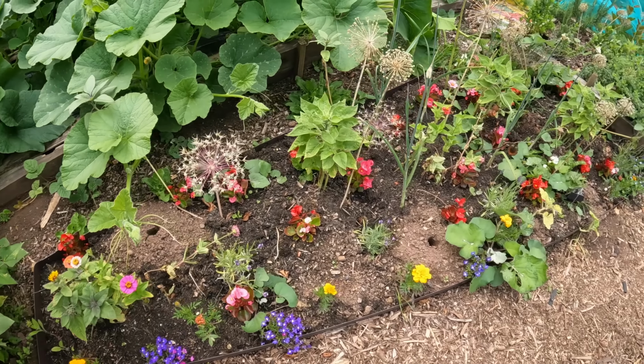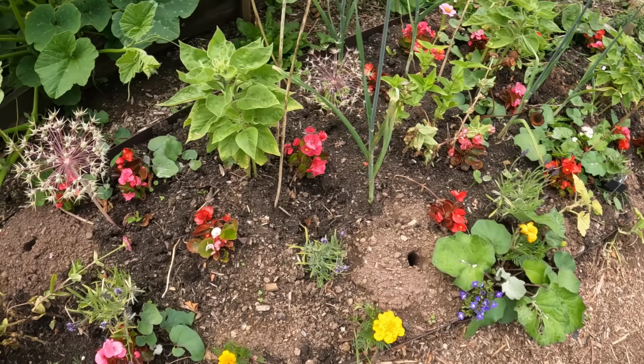This flower bed is also coming into fruition as well. So I've taken out the stakes as I showed you.